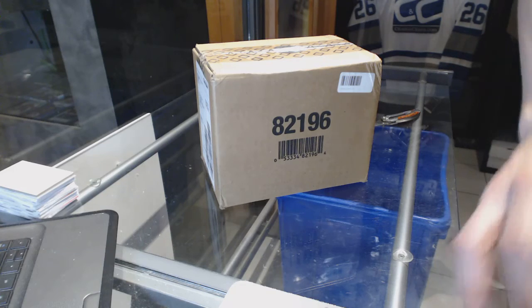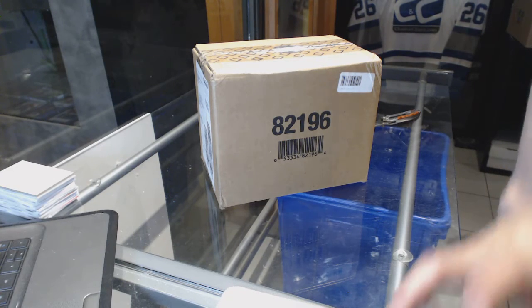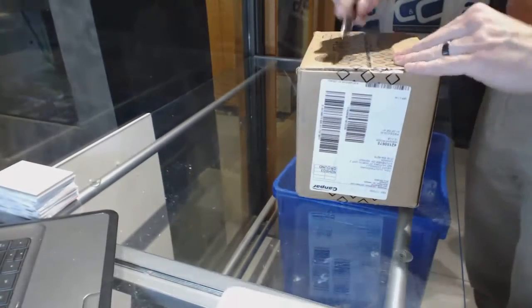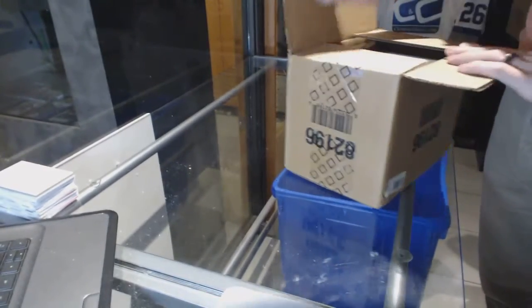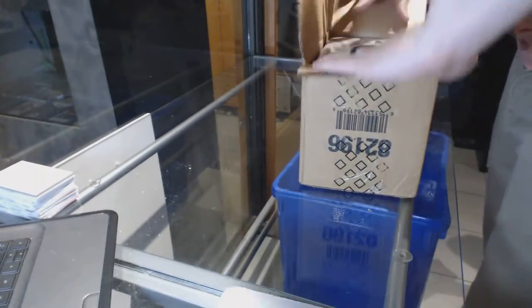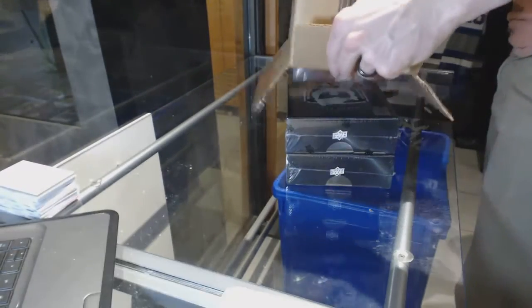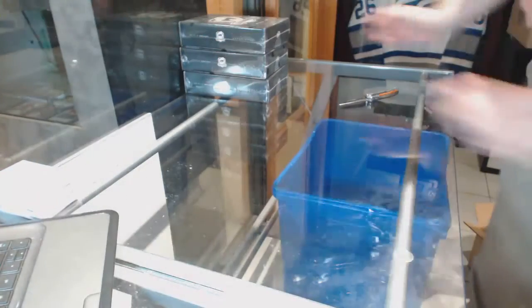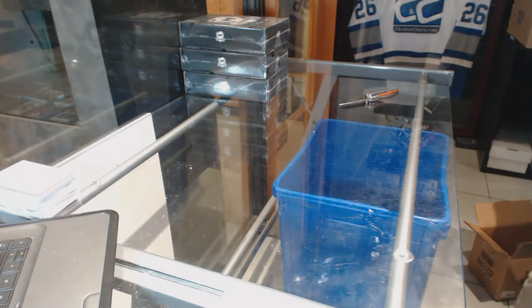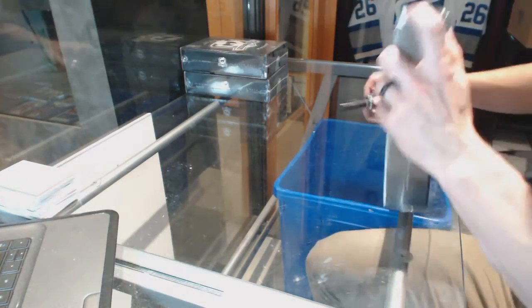Here we go, CNC group rig number 6493. 13-14 Upper Deck The Cup. 3-10 case break. So good luck, everybody. 10-1.